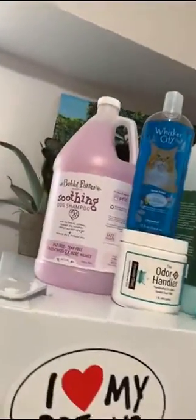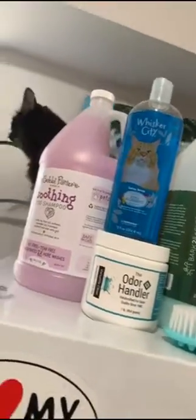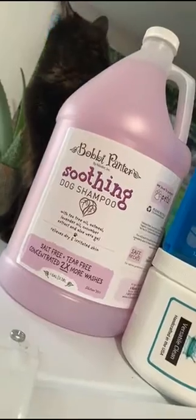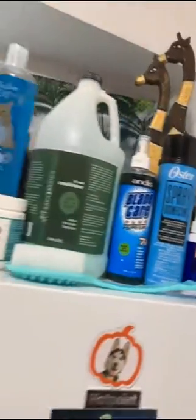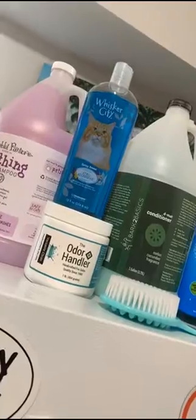Let's start with what we use for bathing. So you obviously want to use something pet friendly. We use this Bobby Panther Soothing Dog Shampoo. I love all the ingredients. I have been grooming for a long time. These are just my favorite products to use, so I'm going to break it down for you kind of quickly, and then we'll do a recap at the end.